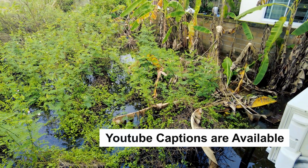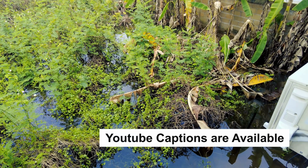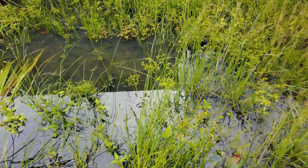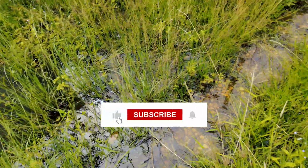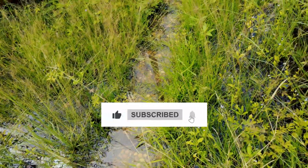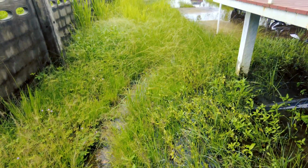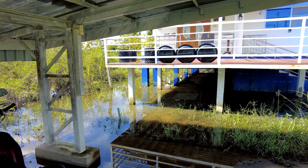We're right in the middle of the rainy season, which has been very hard this year. We've had a lot of heavy rain and a lot of flooding up here in the north of Thailand, in and around Chiang Rai. And my house, which is luckily built on stilts, has got water underneath it. And the field next door is a flooded and overgrown rice field.